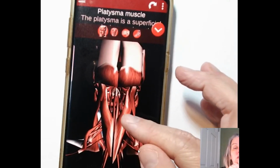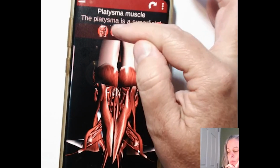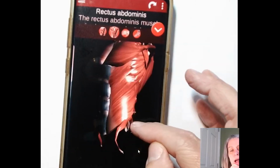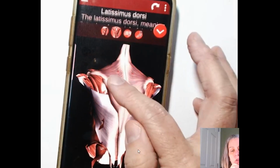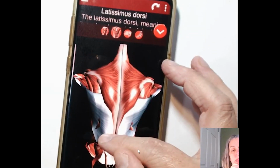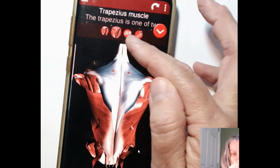Now, something that you need to realize is that these muscles are actually deep. So the muscles of the back here, especially your traps, that muscle is attached. Notice your head is up here, right?